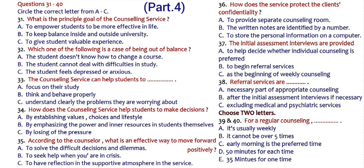Is it possible if I prefer a separate waiting area? Yes. We'll take account of any special requests you may have to protect your confidentiality. The record of your name and other basic information is kept for statistical purposes. Any notes written down about you are identified by a number. No personal information is kept on the computer. How do I know what particular counselling I need to balance myself?